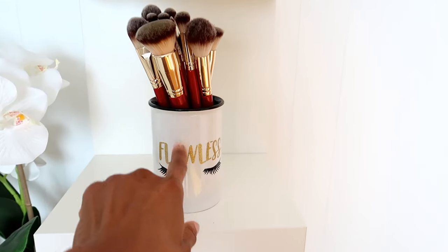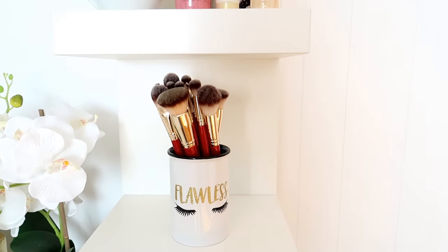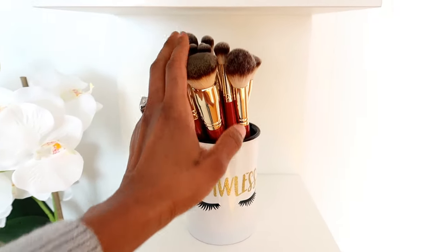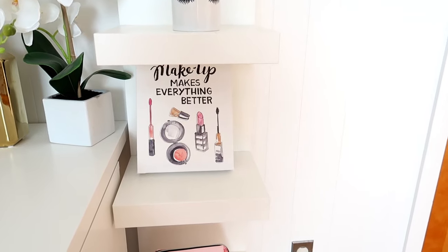And these are Juvia's Place brushes. I am obsessed with Juvia's Place. Yes, I am. The owner of Juvia's Place is a Nigerian. I love her company. I love her brand. I love everything she does. And she makes fabulous brushes. I am obsessed with brushes, you guys. Listen, when it comes to brushes, I don't discriminate.